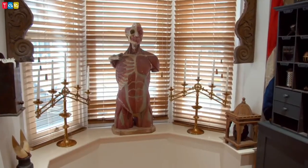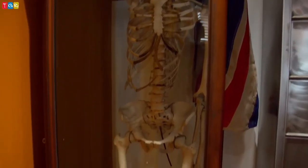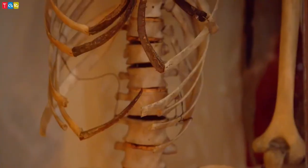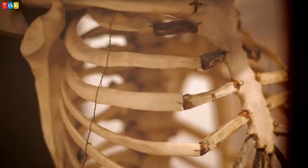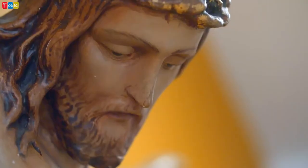Nicholas Stewart is a body-piercing artist whose home is filled with a collection of curios, and he's just received his latest addition. As soon as I saw it, I thought that would look beautiful in the dining room. It's not morbid. I don't see it as a sort of morbid fascination at all. There's nothing morbid about it. It's a beautiful thing. It's got history to it. It's got a past. I'm not an expert on these things, but it's definitely got some real age to it because of how rudimentary it's put together.